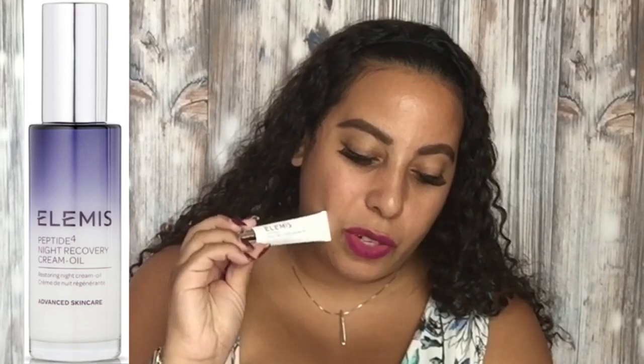Inspired by your skin's natural renewal rhythms, we have renewal rhythms in our skin, okay? This innovative hybrid night treatment combines the hydration of a moisturising cream with the protection of an oil. Apply every evening to clean skin and wake up to a revitalised complexion. Yes, please. Oh, I'm excited about this.